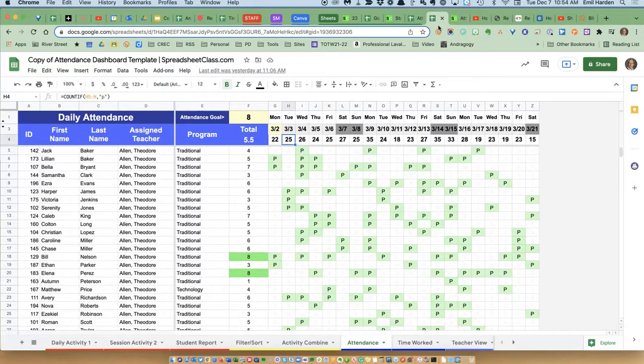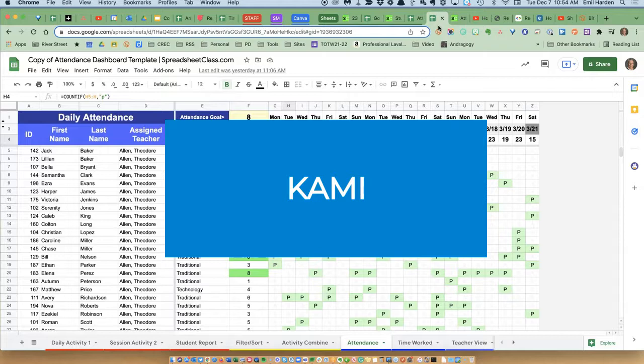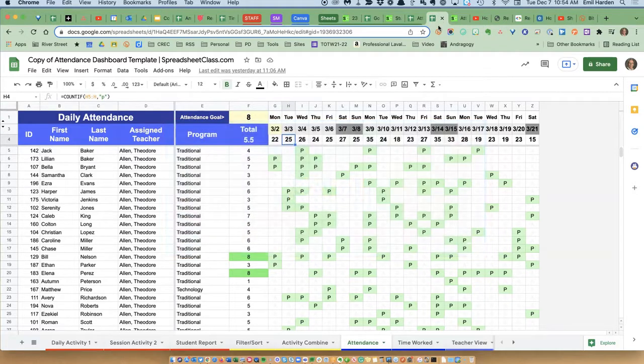The final thing I would recommend, which I'm not going to show you here, is Kami, K-A-M-I. It is a great extension that allows you to edit PDF files that are stored inside your Google Drive. I would say I've pretty much wrapped up this first video for you.